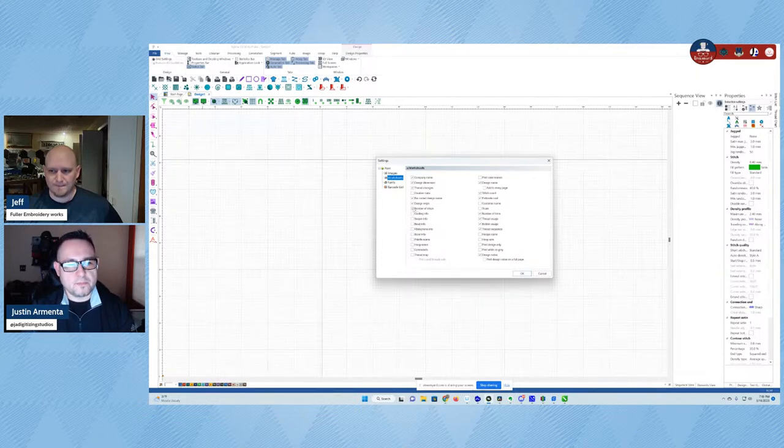So, yep. I can do number of stops, cording, hoop name, if I want to actually assign it to a hoop, but I don't really bother with that because your customers or whoever's getting the file will know what hoop they're going to run it in the machine. I will print color names because I want to know if it's red, blue, green. And I also want to know if it's a specific color.